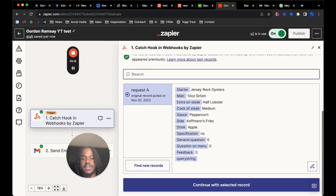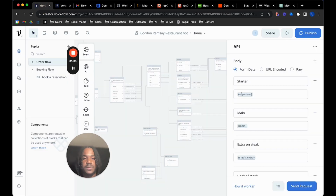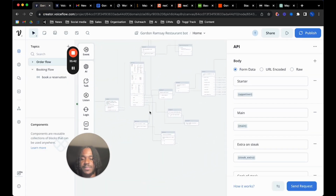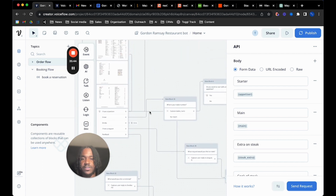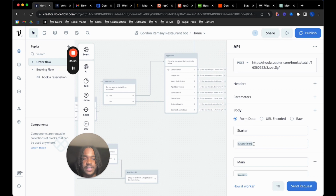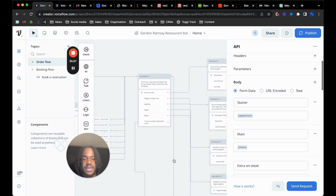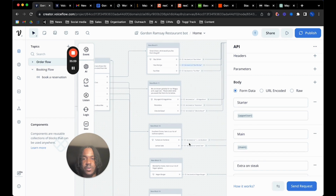But before you get this, you need to fill out all the different variables on VoiceFlow that you want to send over to Zapier. I'll show you how to do that now. You just click on form data and then send all the variables that you want to be sent to Zapier. It starts from here. Starter is appetizer, and then main is main. That could be anything along this list here. Set main to, so whatever main is will be sent there.